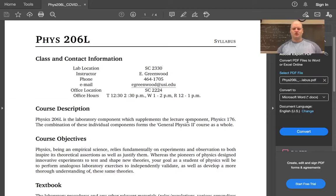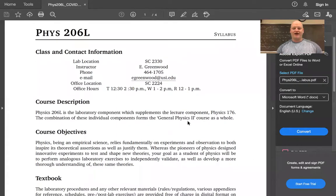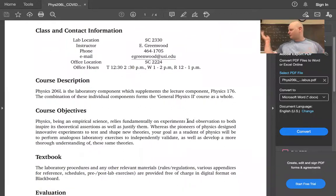So to just kind of start, let's quickly go over the syllabus. Basically we're going to be in the room that I'm in right now. Office hours, these are in-person office hours. I don't know if we're supposed to have in-person office hours, but I guess we'll figure that out as we go through. But here they are. You can see them on here.